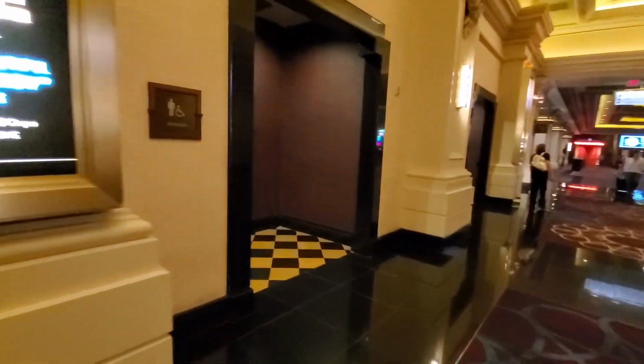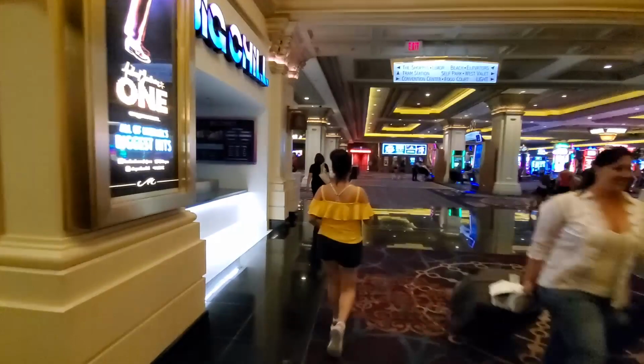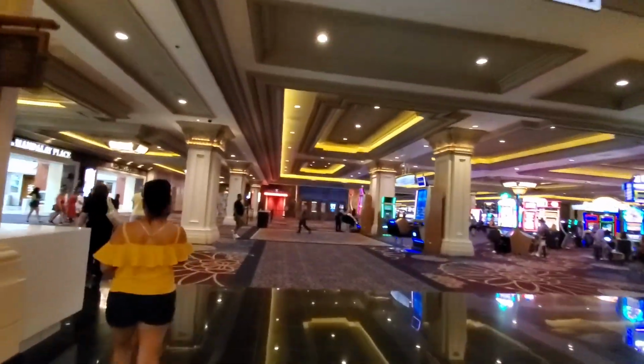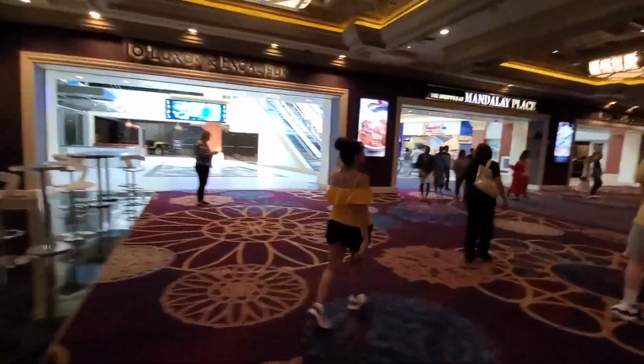Okay, now to get back on track with the rest of the tour. I'm heading to Mandalay Place, which is the shopping area of the hotel. It connects you to the Luxor, so you don't even have to go outside if you don't want to. This here is the entrance to the shops. You can either take the stairs or go up an escalator.